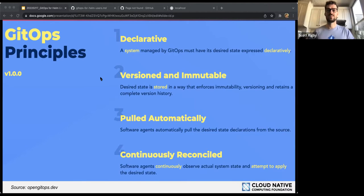Just to put that in perspective. So principle one is very similar. So the GitOps principles, in short, principle one is very similar to infrastructure as code, except it applies also to apps as well as infrastructure. Principle two is where the Git in GitOps comes from, although any system that fits the criteria defined by this principle can be used.